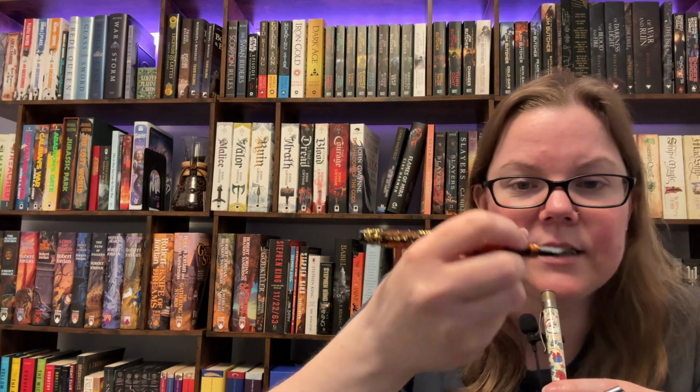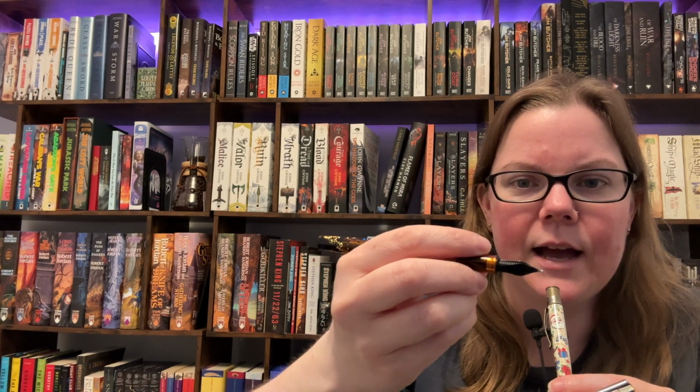It's a perfect size, fits really nicely in my hand. Standard international cartridge converter, fits really, really nice. And I have a wide variety of nibs that I can choose. I love the look of them. I love putting scented inks into them. I love them so much. Like I said, I constantly gush, so I'm not going to go too far into it. But this one just makes me pure happiness, pure joy.